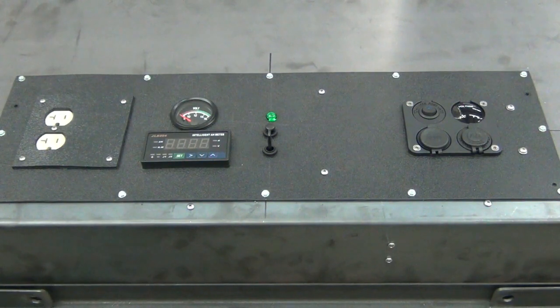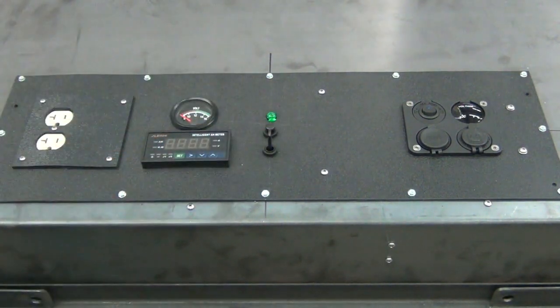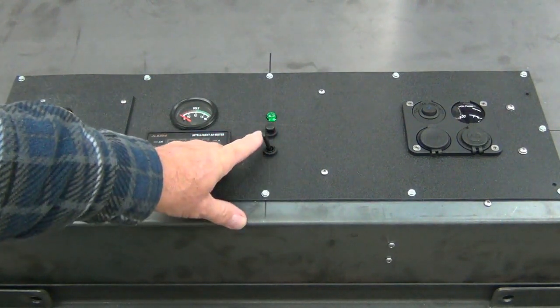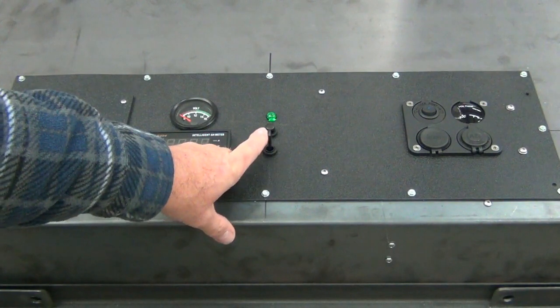So, operation of the unit. Well, we've got two switches and a light. The light's just to let you know that the unit is on. And we have a toggle switch here. And I have the thing turned off right now. The battery is turned off.